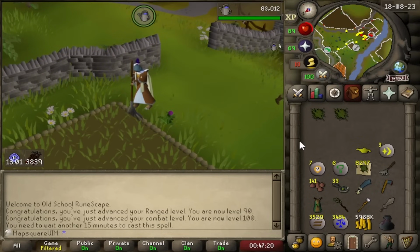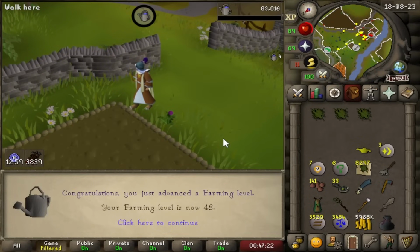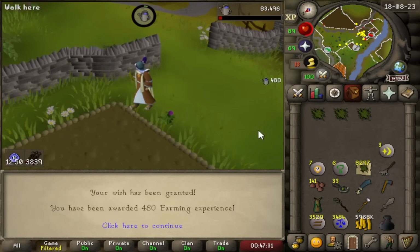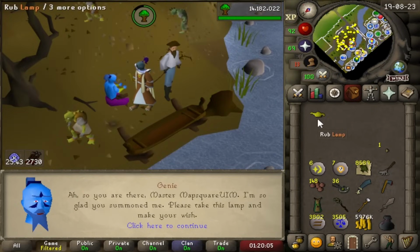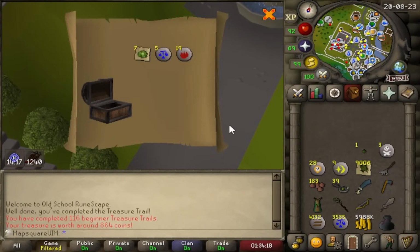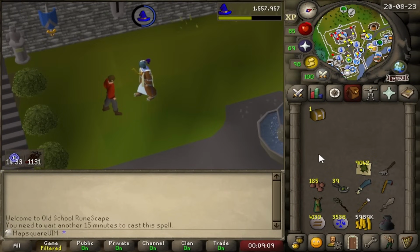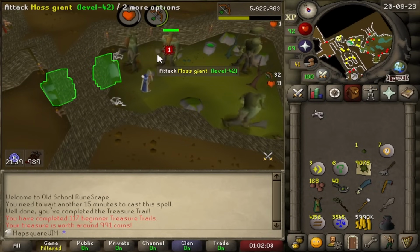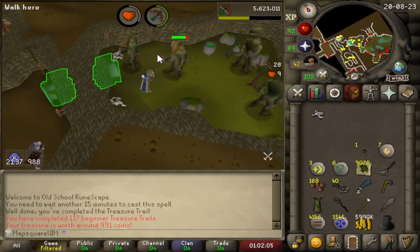Let's get another farming level from raking this time. There's level 48. And now this XP lamp will give me 10 more XP than before. Another genie. Genie. A one step beginner. Law runes at least. And another casket, Jagex is generous today. More law runes. Oh, I've successfully gone under 1k iron arrows, almost done.